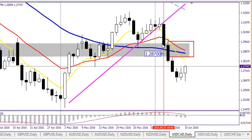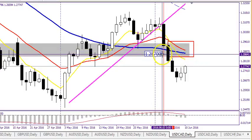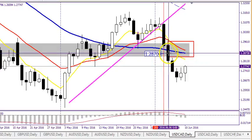So if you want to be a little bit more aggressive, you would have placed a sell stop order right about there, okay? And in fact, I did say in my video update, you can place a pending sell stop order below the 128.70, which is right there. So I did say that in the video.